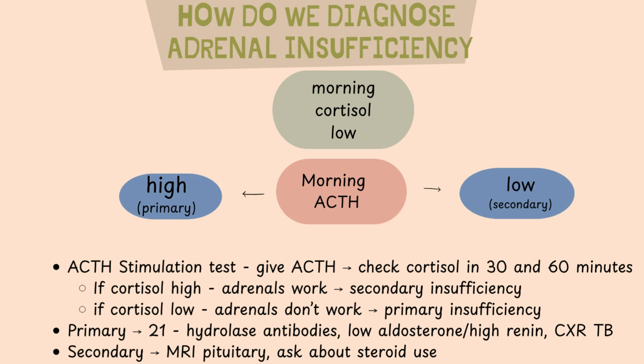But we can't stop here. We can't just depend on low cortisol because it can mean a lot of things. So we need to figure out why it's low. Is it because the adrenal glands are broken, or is it because the pituitary isn't sending ACTH to tell them what to do? So we draw ACTH at the same time. So here's the logic behind this. If cortisol is low and ACTH is high, that means the pituitary is trying really hard, but the adrenal glands aren't responding, and that can signal primary adrenal insufficiency. If cortisol is low and ACTH is low, then the pituitary isn't even trying, and that can point to secondary adrenal insufficiency. So this is if our results are clear and simple.